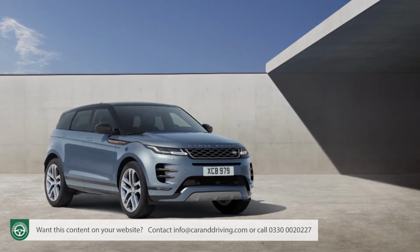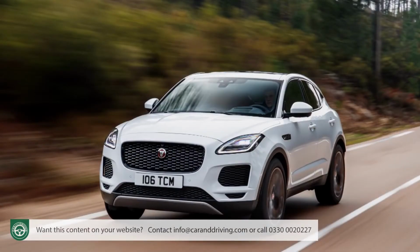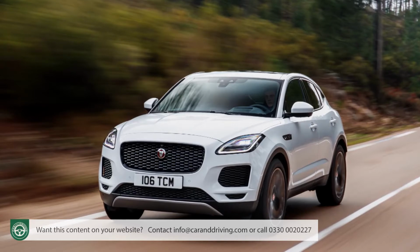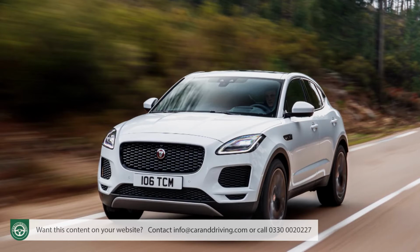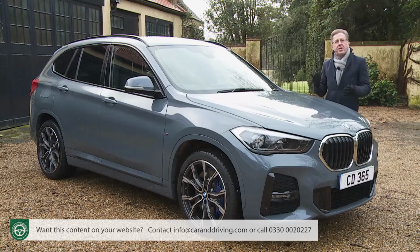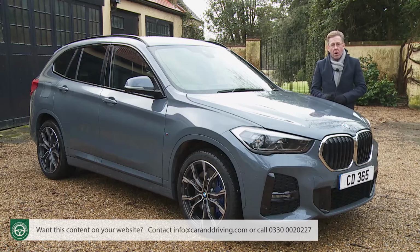You can have both the Jag and the Evoque in 150 PS front-driven form if you're happy with a diesel engine. A comparably specified front-driven E-PACE D150 diesel would probably save you around £1,500 on an equivalent X1 S-Drive 18D and would be better to drive but would cost significantly more to run. A base-spec front-driven Evoque D150 will cost you about the same as that X1 S-Drive 18D, but again would be pricier to run and, when specified to the same level as the BMW, would cost you significantly more.